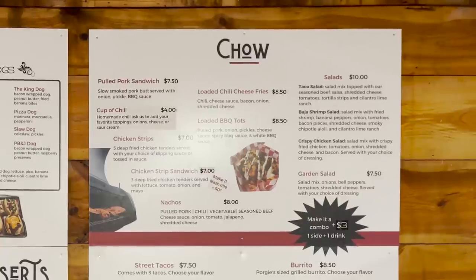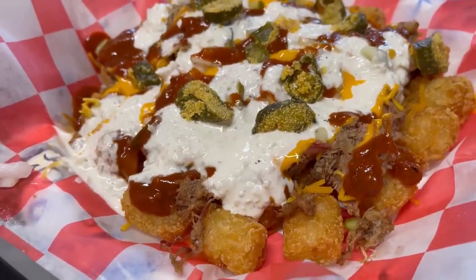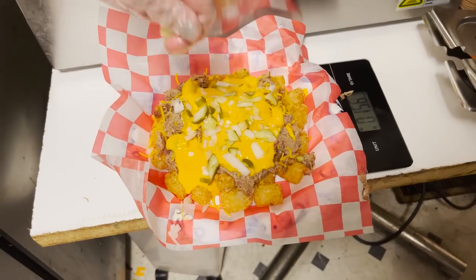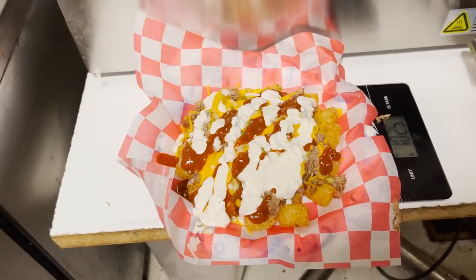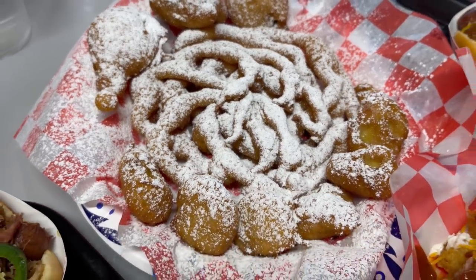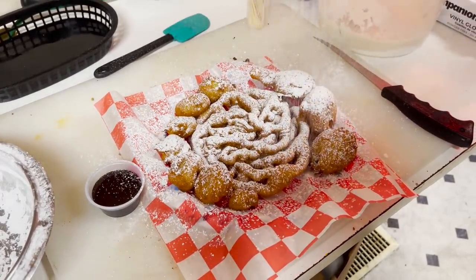I could have gone with either loaded chili cheese fries or tots or loaded barbecue tots or fries. I had to go with their loaded barbecue tots. Those have more pulled pork, onions, pickles, cheese sauce, spicy barbecue sauce, and then some white barbecue sauce as well. We've got all three of their major desserts. We've got a whole funnel cake, we've got an order of fried banana bites, and then we also have a whole bunch of fried Oreos.